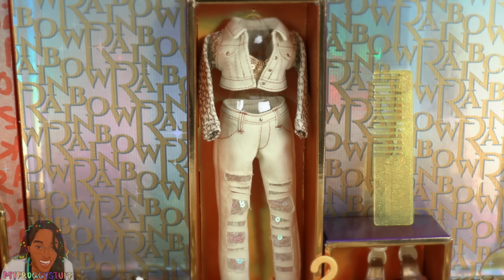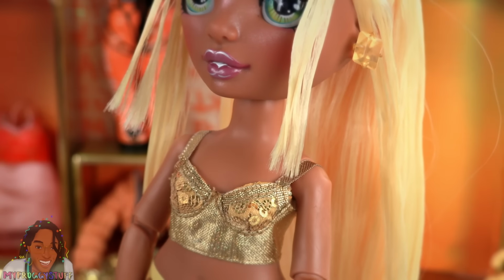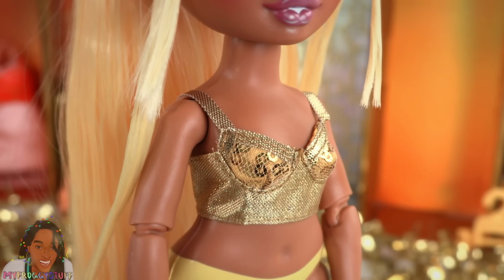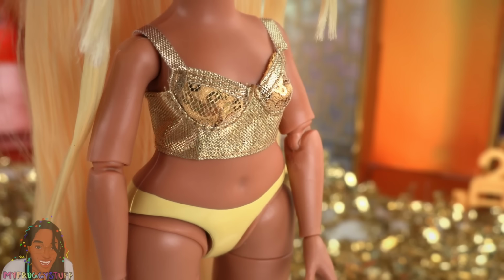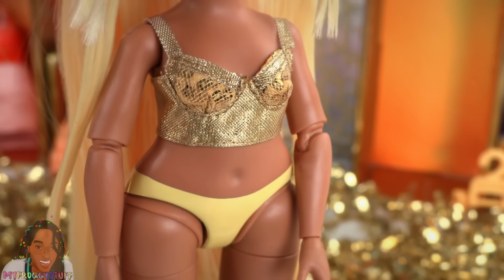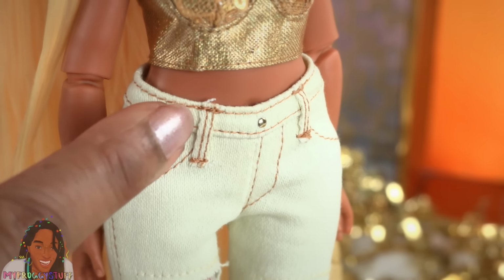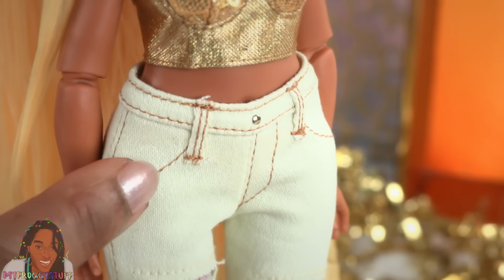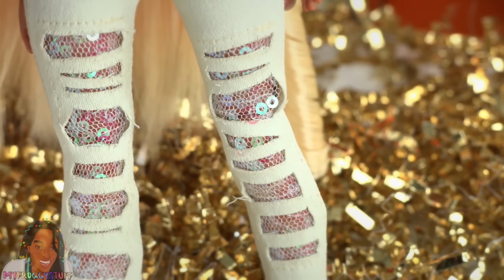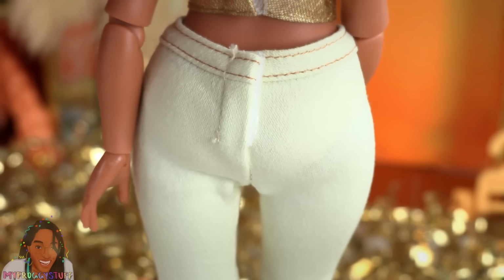Her second outfit, she has a gold colored top with sequin details. Look at all that little stitching. They put a lot of detail into this. With her painted on undies, we can pretend this is a bathing suit or undergarments, or we can add the light yellow pants with golden brown stitching, belt loops, stitched on faux pockets. There are cutouts on the leg with mesh and sequins behind it, stitching down the sides. They velcro in the back.